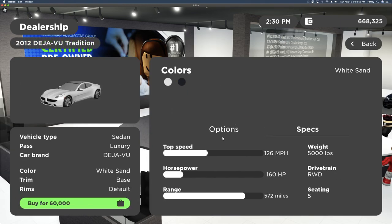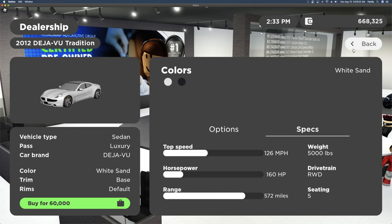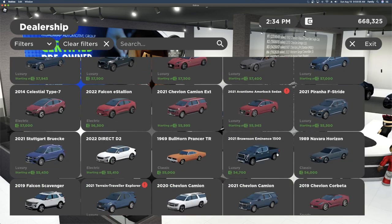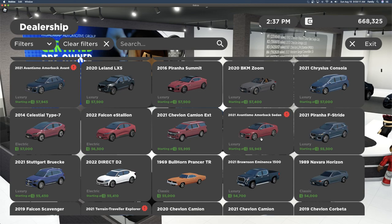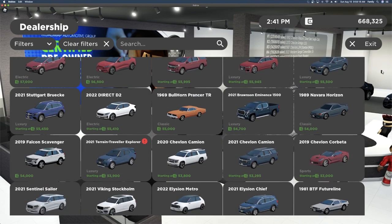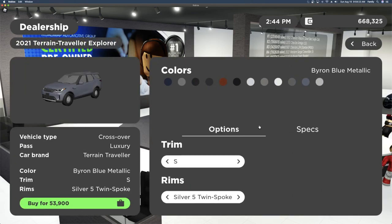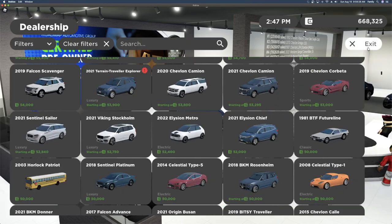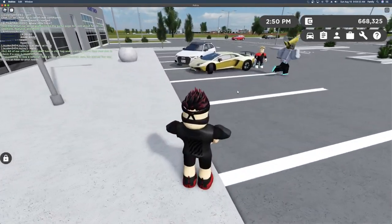Anyways. We got the 2012 Deja Vu Tradition. $60,000, same specs, just a little bit less horsepower. Next, we got the same Audi, but in the sedan. Just a bunch of different stuff. We got the 2021 Touring Traveler Explorer. So, yeah, this is another one of those Range Rovers. What the heck is going on? What car is that? Oh, it's the KSI Lamborghini?